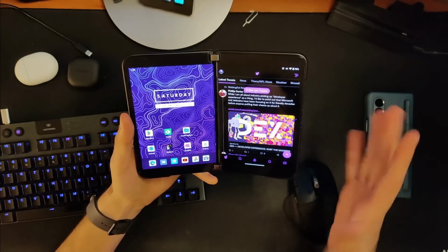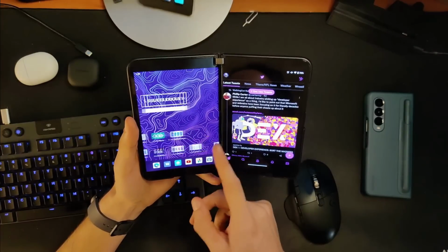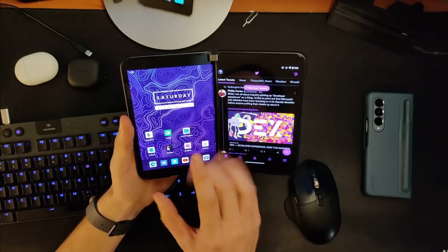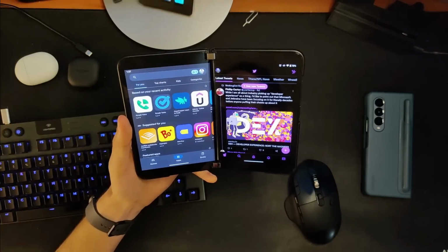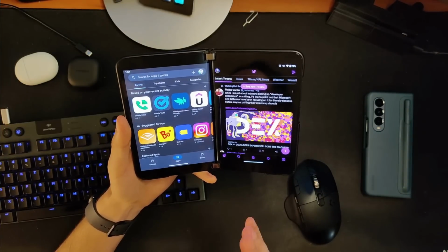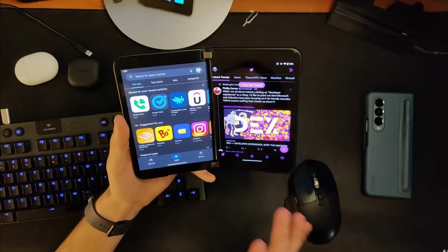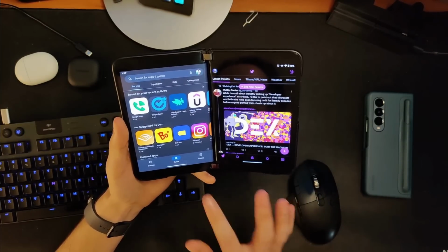If I want to launch a second app over here, let's say it's the Play Store, it's Reddit, it's whatever, I still have full access to my launcher, to my home screen, and I can simply launch a second app. And that's one of the biggest advantages of Surface Duo, is that the launching of the second app is exactly as easy as the launching of the first app. It's the same exact process.